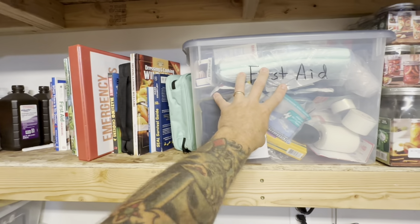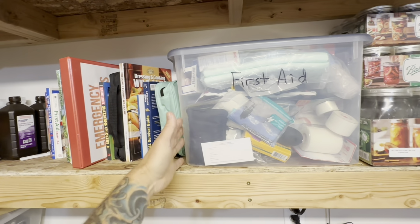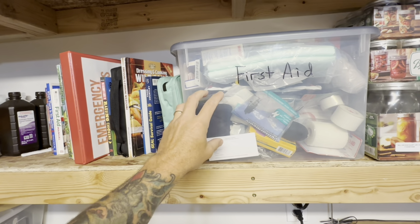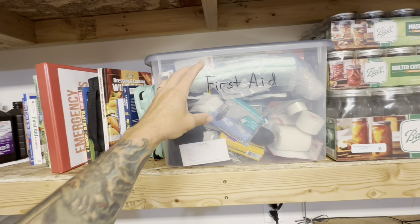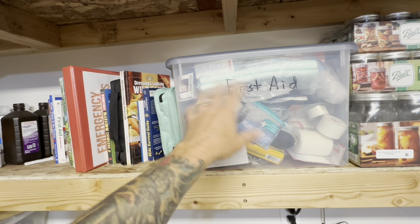And then moving over here is just another big assortment of miscellaneous medical supplies. So I have like stethoscopes in here. I have blood pressure meters in here. I have a bunch of sterile towels. So if you need to work on somebody, you can put these sterilized towels down and it will just keep a nice sterile surface.